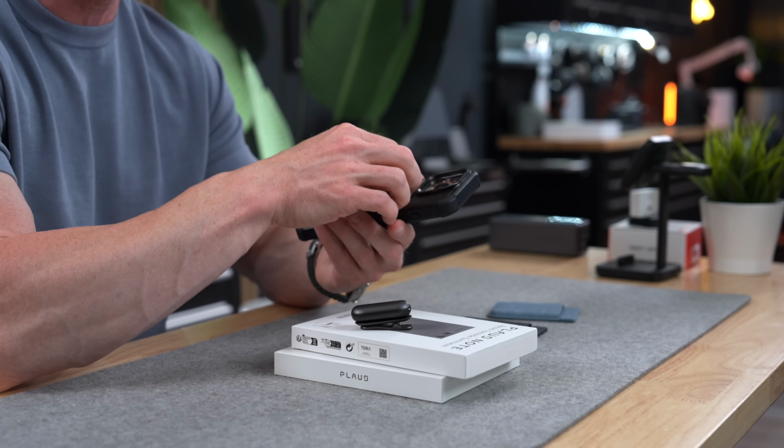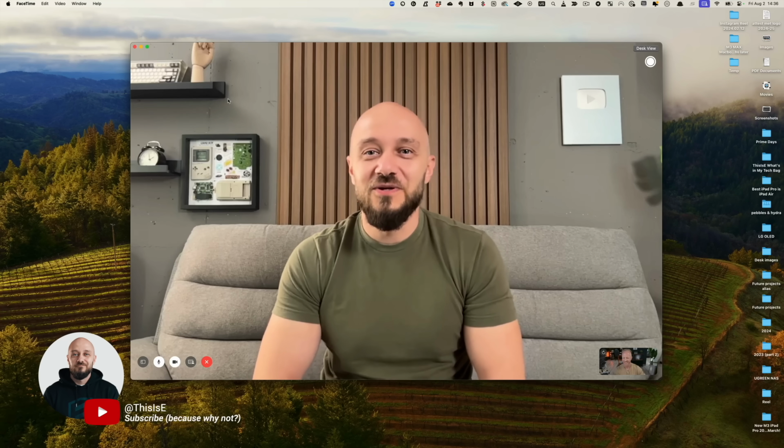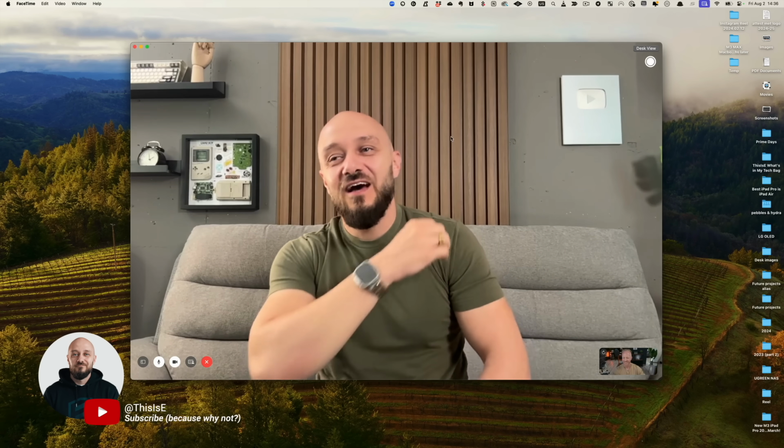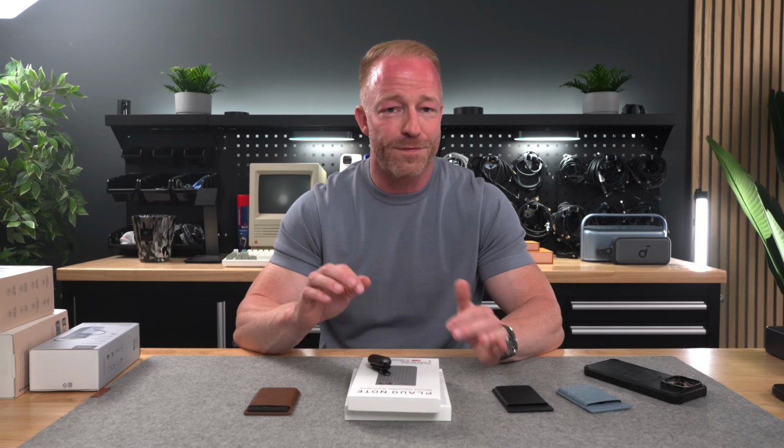Sliding the lever down puts it in ambient recording mode, which is great for face-to-face meetings, but I also use it for my online video calls. I'll just place it near a speaker or near my computer, and it will record the entire meeting for me so I can focus on being present instead of frantically typing.